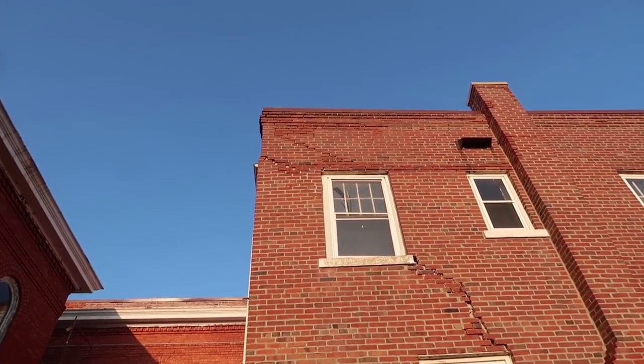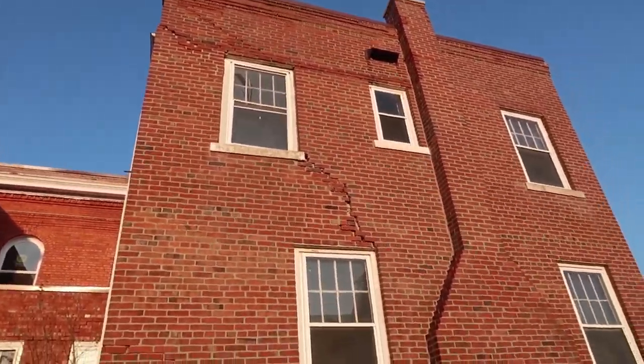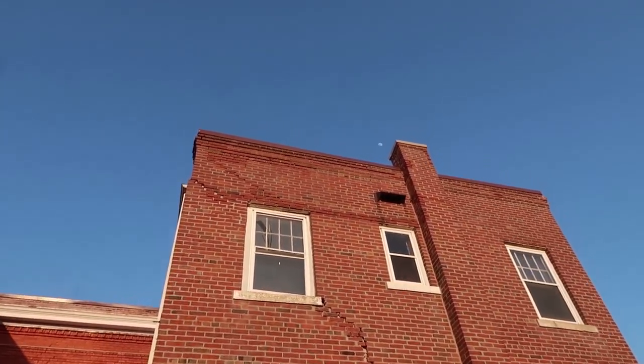Well, I don't know how I feel about that. Looks like the building's pretty much moving away from itself, so they might have to pull that in somehow. I'm not sure. Hope it isn't settling because of what we're doing. Oh, look at that, the moon right next to the chimney up there.